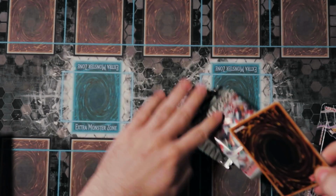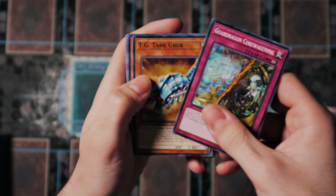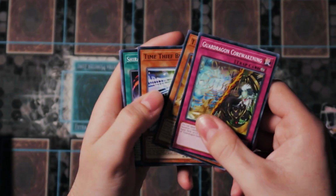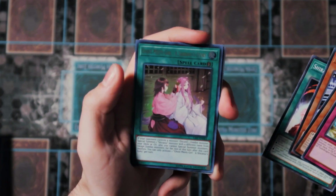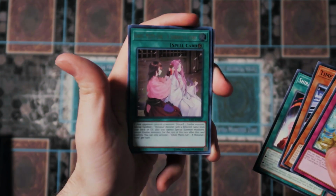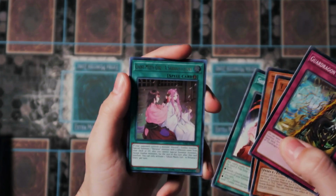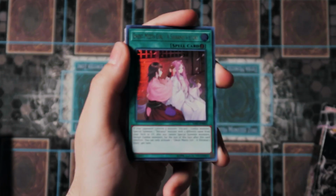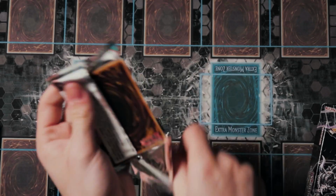Pack number 1. Guard Dragon Co-Awakening, TG Tank Grub, Time Thief Bezel Ship, Shiranui Style Solemnity, and an ultra rare right off the bat, Ghost Meets Girl, a Shiranui Story. Shiranui, excuse me, I need to start getting that correct. I wonder if this deck will ever be competitive. This artwork's really sick, look at that. Speed Burst Dragon, a couple of commons.